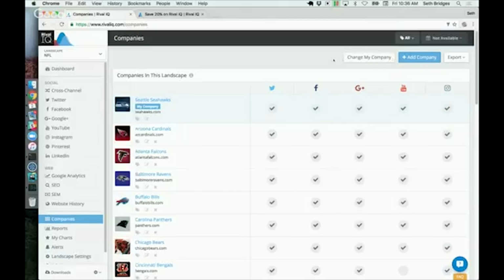So fantastic. One of my favorite reports is the report in RivalIQ that shows you total followers. So not necessarily just Facebook followers or Instagram followers, but everything stacked together, kind of a bar chart of overall social connections. Can you show us that?